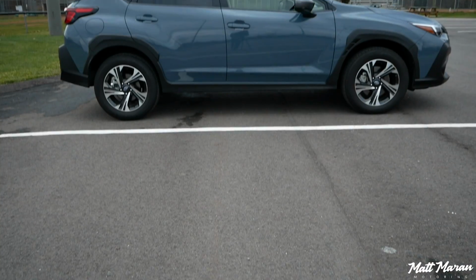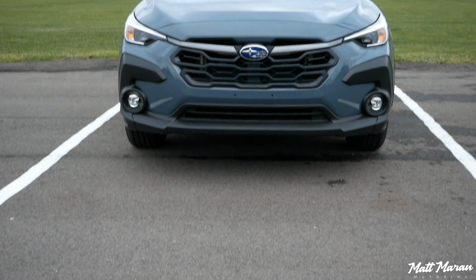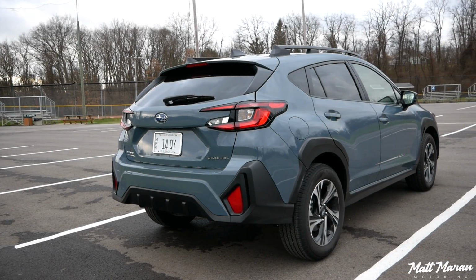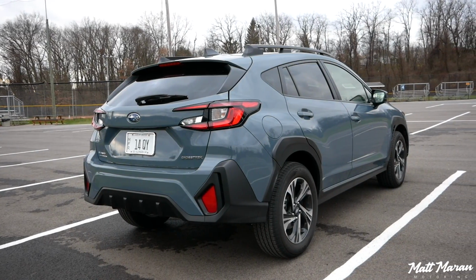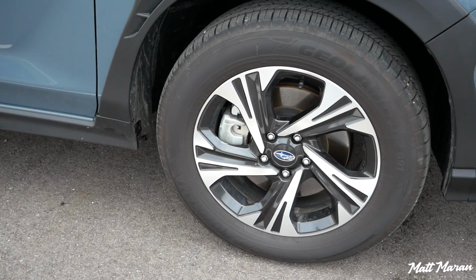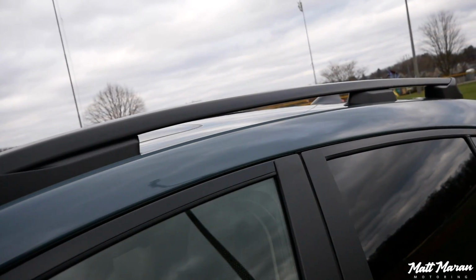I also love this Offshore Blue color. It looks really nice, kind of subtle, but just something different than the usual grays and silvers and whites and blacks that we usually have, and I really appreciate the little bit of color at least. And you also have some 17-inch wheels coming down the sides here, and then you also have the raised roof rails here on the Premium. That's one upgrade of the Premium as well.